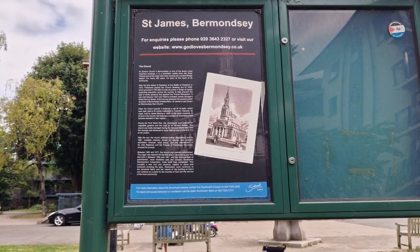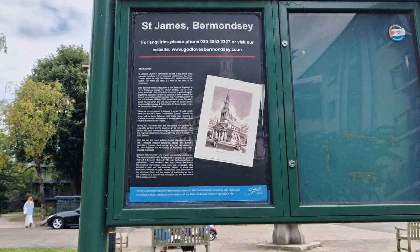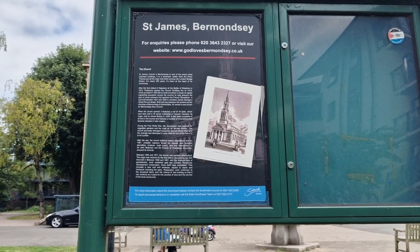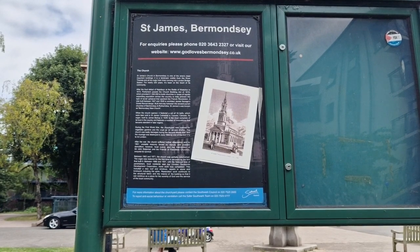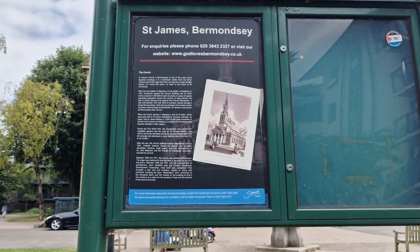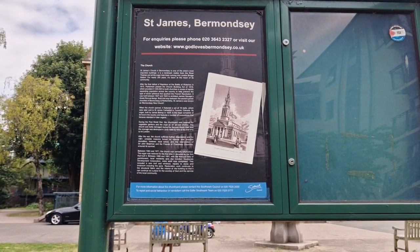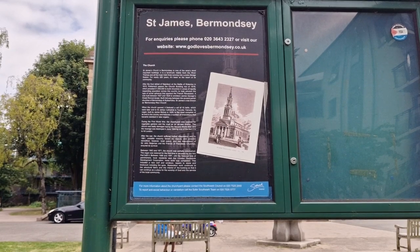It was built between 1827 and 1829 by architect James Savage, a Greek Revival design. Built midway between the ancient parish churches of Bermondsey and Rotherhithe, St. James was known as Bermondsey's new church. When the church opened, it featured a set of 10 bells, which were later sold to St. James Cathedral in Toronto, Canada. Its organ, built by James Bishop in 1829, is the most complete of its kind in the country and features a number of innovations that became standard in later organs.